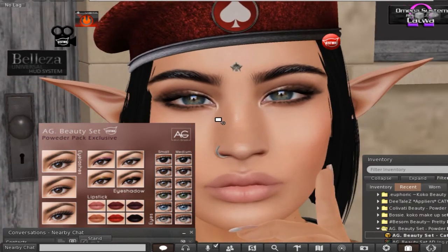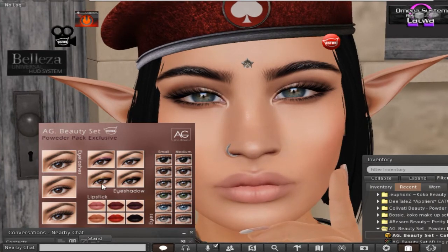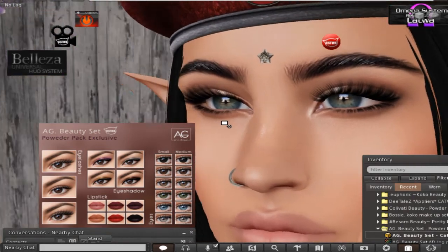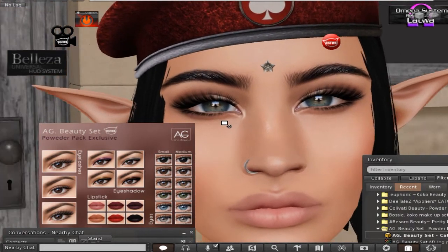Eyelashes. You know, when I first started SL, I preferred the smaller lashes. Now, I don't know, I'm kind of partial to lashes like this. Aren't they beautiful? So pretty. And I like how they sit on the actual head.